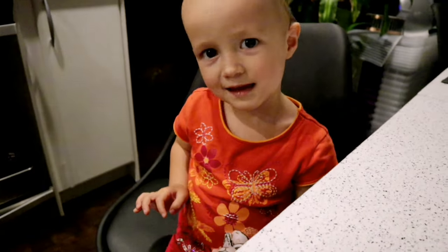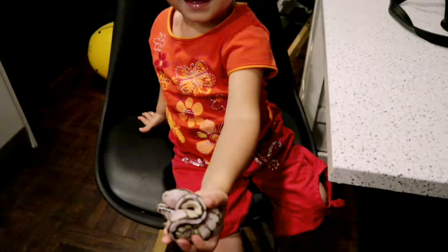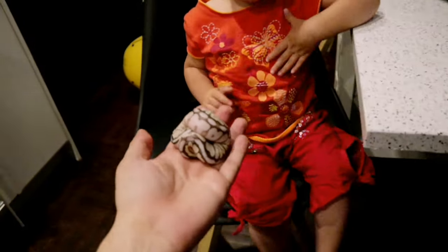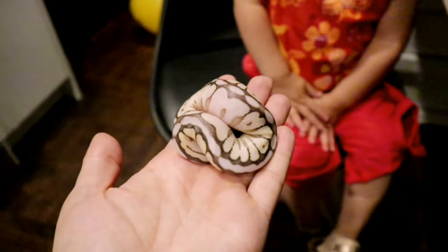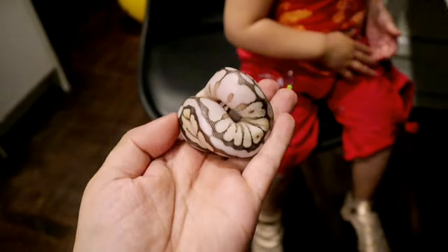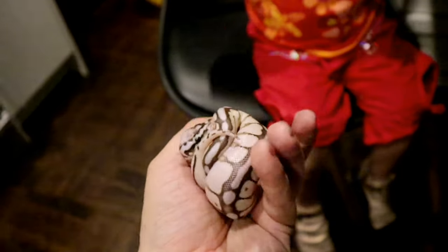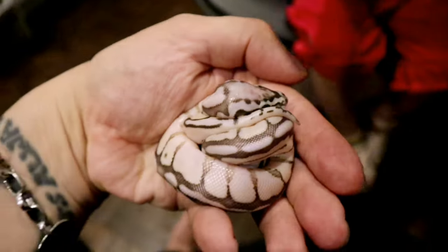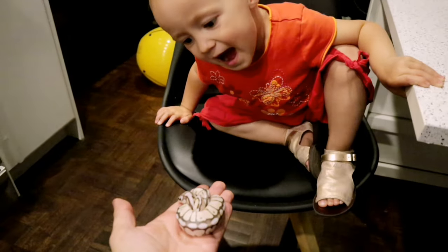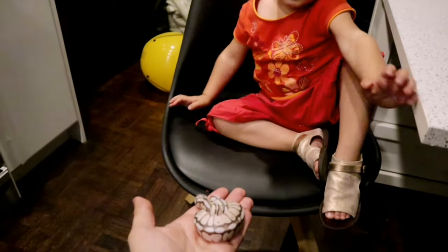So we got brand new babies. You want to show everybody? Oh, hi. Okay, here. Thank you. Good. You see? Wow. We got brand new babies. They're ball pythons doing what they do best. There you go. Say hi. Hi. Gentle, gentle. Very gentle. Good girl.